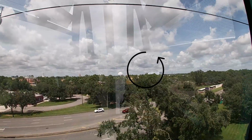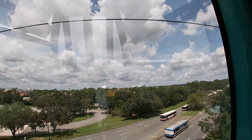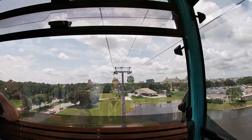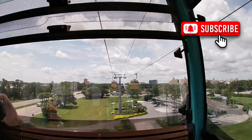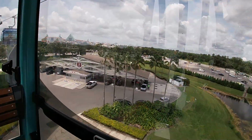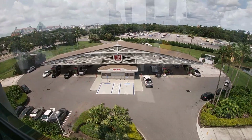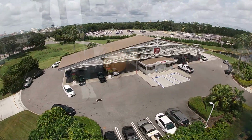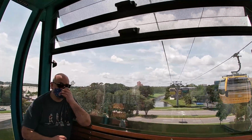That big blue building over there, that's the new Guardians of the Galaxy roller coaster that's coming. It's supposed to open up, I believe, next year sometime. That's a huge building. And all of this here is Epcot. See this Speedway gas station that's down here? It's one of 3 gas stations actually on Walt Disney World property. And you would think Walt Disney World property gas prices, their gas prices actually aren't that bad. They're pretty comparable to elsewhere in Orlando. So if you need gas, don't feel like you have to go off property to get it.